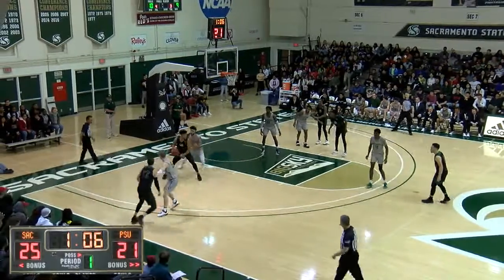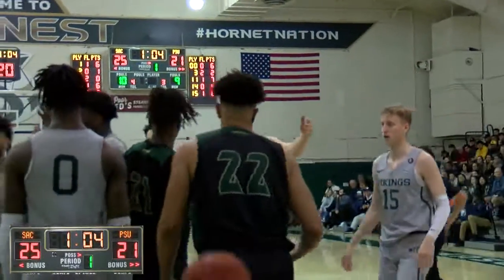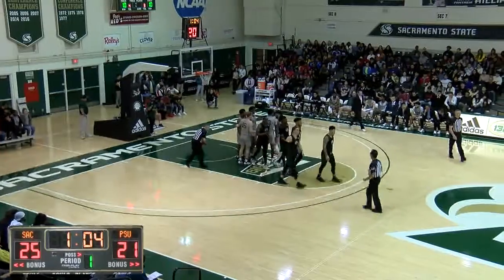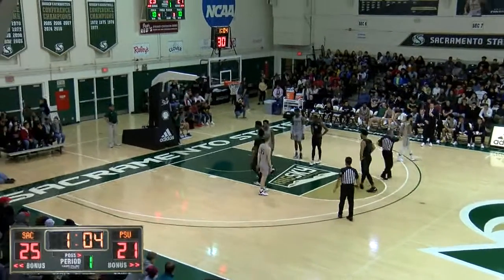1:07 to go in the half. Bounce pass in, Esposito. Esposito in the paint, and he got fouled. Ethan getting to the line frequently here in the first half. He's 4 of 6 from the line. Esposito just 1 of 5 shooting the basketball. Hornets overall are 8 of 28.